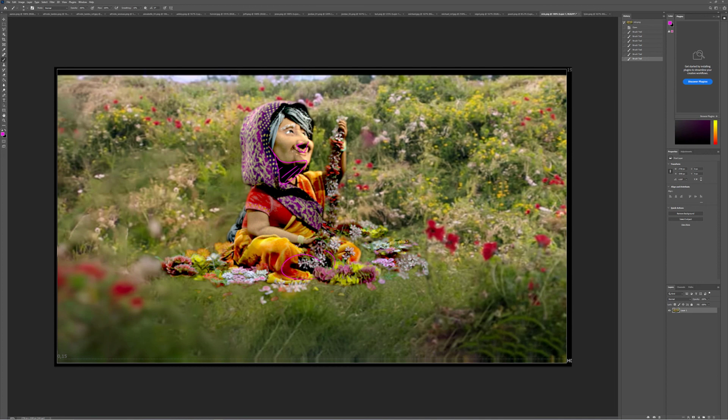So that's one. And the only other thing I want you to do for the next iteration, and we'll keep building from there, is to pull out some of the green value in her skin. I think it's a little bit too much on the green side.